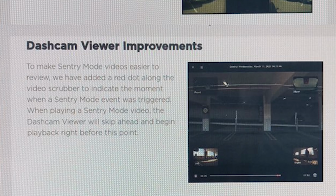So another update is the Dashcam viewer improvements. And I'm super excited for this one. Basically, this will really help out with Sentry mode. When you come back and you have like 23 Sentry events and all this footage to go through, each one is 10 minutes long. You don't want to have to watch 10 minutes of footage to find out what the event was. But now it will have a little red dot on the timeline and instantly jump to that spot, so you'll know what triggered the event.